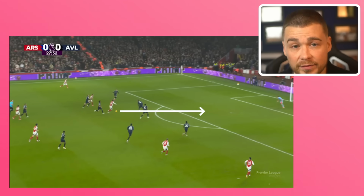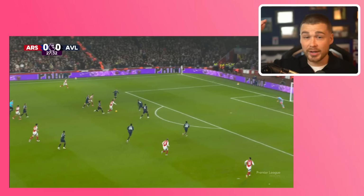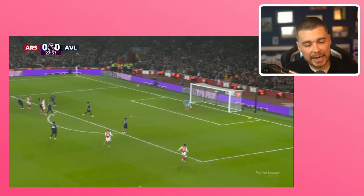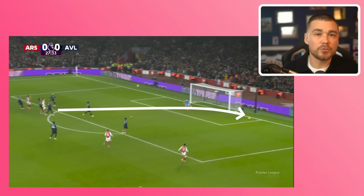to shoot. And with the distance and angle factored in, it means that Havertz needs to strike through the ball with enough power to send it past the goalkeeper. But to do this, he needs to strike the ball in the central part of the ball. That makes it a lot more difficult due to the ball being in an awkward position to do so, meaning he can only make contact with the side of the ball, which then leads to him dragging the shot wide.